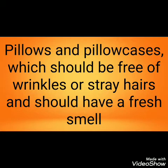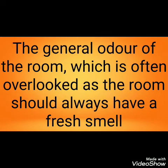Pillows and pillowcases, which should be free of wrinkles or stray hairs and should have a fresh smell. This is very, very challenging for all hotels, and we have seen a lot of complaints come across. If the pillow and pillowcases have hair particles, wrinkles and no fresh smell, all the room attendants and supervisors need to be briefed, also the laundry attendant and laundry manager.